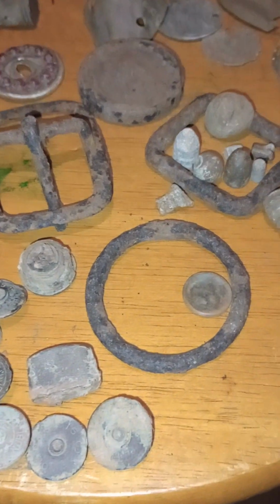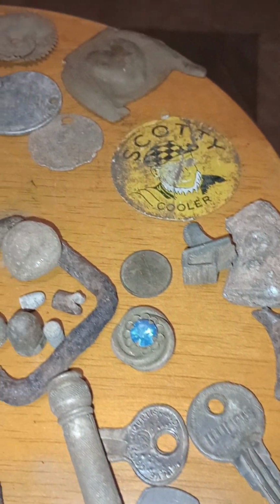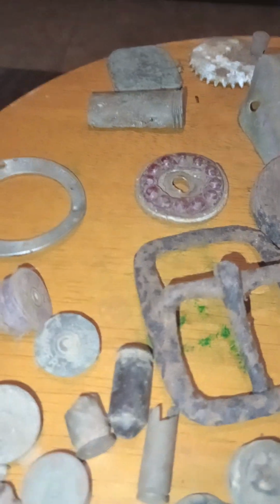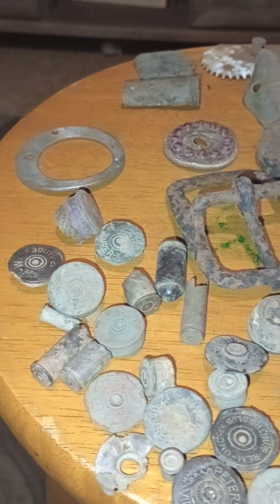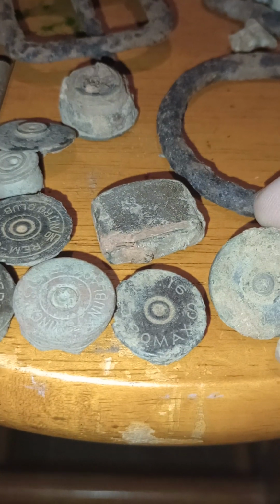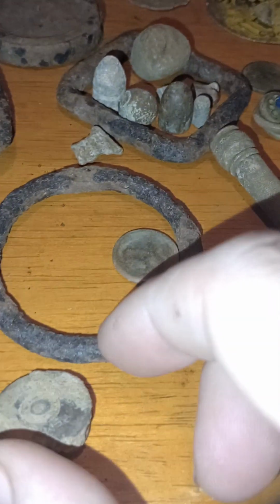Here are just a few things that I found on the Chisholm Trail. Some of them were up by a settlement, and some of them were just up and down the creek or out in the open field. But we have a bunch of shotgun shells here. And I think most of them are 12 gauge.